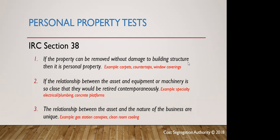So with that being said, there's really three rules we look at, David, or sections of the IRS code that we look at when we identify what is personal property. And so the first rule is, can the property be removed without damaging the building or structure? Then it's personal property. So again, these are things like carpets, countertops, window coverings, ceiling fans. There's a whole laundry list of things that we can identify. If I rip up the carpet in this building, the walls aren't going to collapse. And so it's removable, and therefore it's probably personal property.